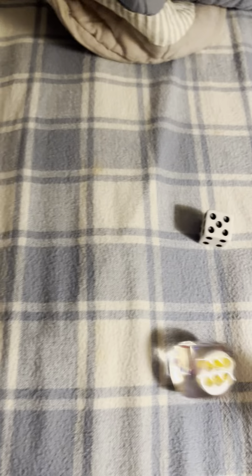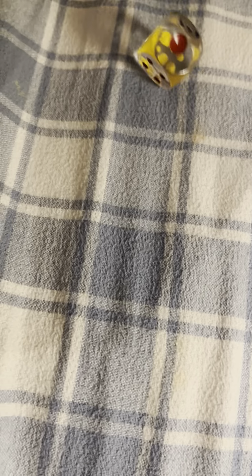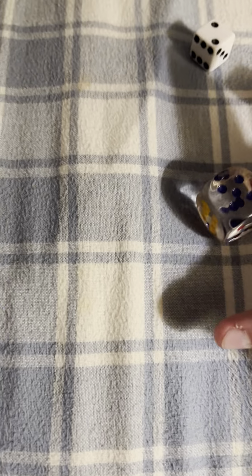It's a 6. A 7. It's 1 seven. It's an 11. A 5. 11. 5. 11. 7. 12. 7. 7. 5. 6. 6. 7. 11. 7. 7.